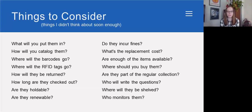Thinking about where they'll be shelved. I was so excited at the idea of just getting them into the building that I didn't really put much thought into where they would actually be stored or how we would get them into the public eye. And so for a long time after they were created, they just lived in my office and in our storage area in the basement.